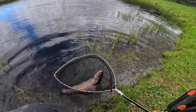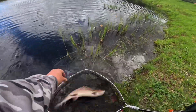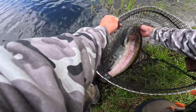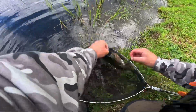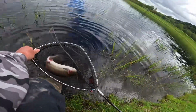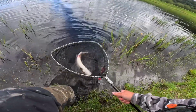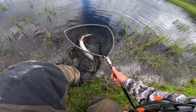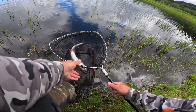Look at that absolute bruiser in there. That's another 8 pound plus fish, that is. On the new OSG snake pattern. I'm not going to mess about getting this one out of water. He is a little bit smaller than the last fish. Last fish went 8 to 10 pound, I'd say 10 pound. This one's another 7 plus fish.